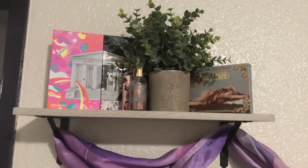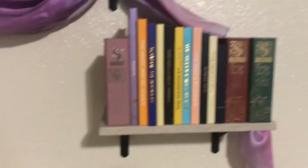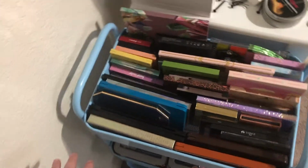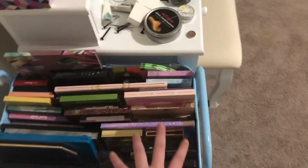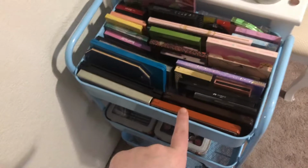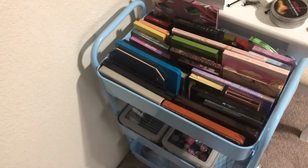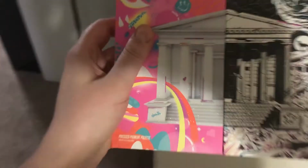So let's get started. All right, I have this shelf up here. The majority of my palettes are right here. It's vaguely split into colors and neutrals, and then these are all my mini palettes. So I think I'm going to start up here and work my way down. If I'm using a palette for a look, I'll just mark it off so I know not to use it again. Yeah, so I am going to start with my Nikkie Tutorials palette.